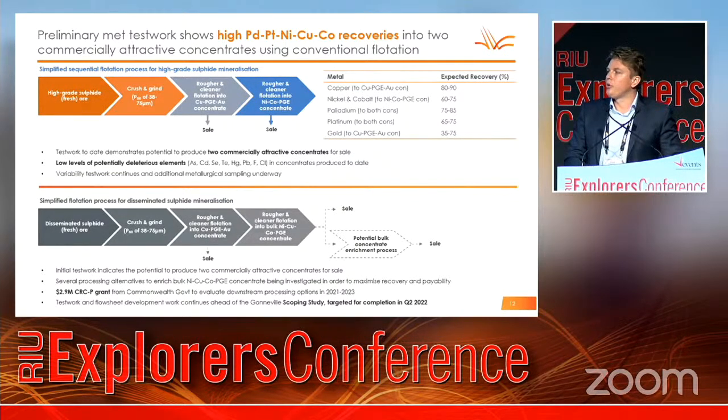As you go down the grade profile at the bottom of the page, you can see that we're confident we will still be producing a copper precious metals concentrate for many years into the future for this operation. We think we can still sell that concentrate, but it makes sense to do a little bit more processing on the nickel. So that's where we're looking at other technologies now to maximise the value of the remaining nickel, copper, cobalt, and PGEs once the copper and PGEs have been floated off.